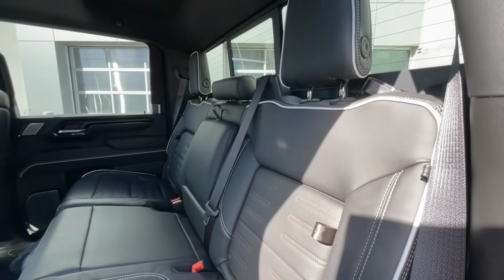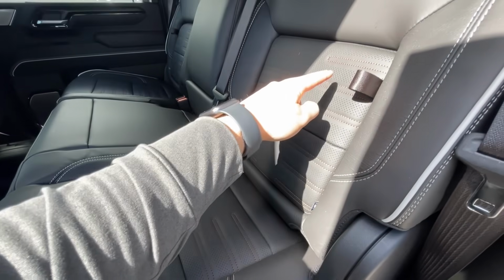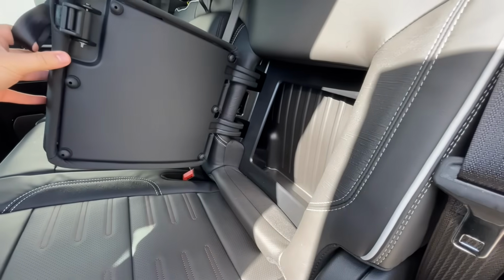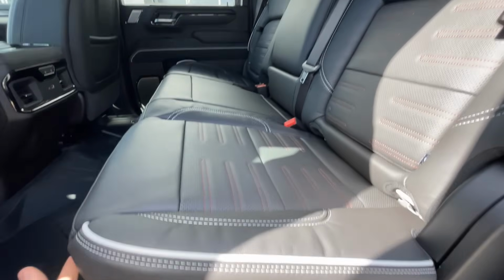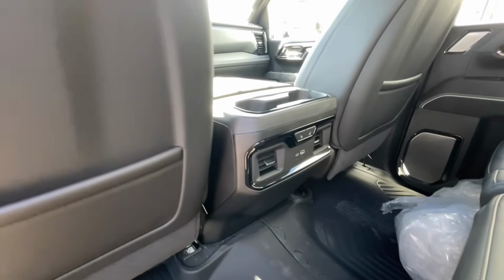And then as we carry over to the seat, looks nice and plush. We've got some white stitching and piping, and then more of that red stitching in the center. We've got that cubby inside here to store things if needed. The seat also lifts up to store more things. And then here's a look at that center console area.